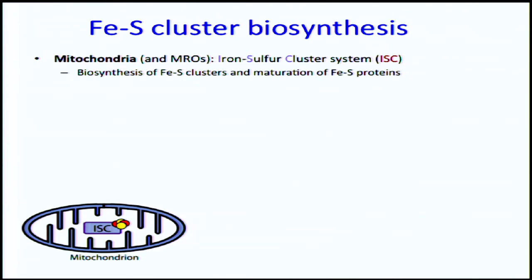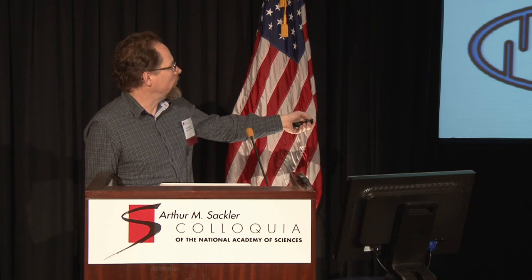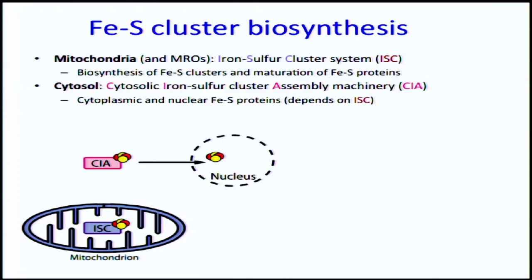The ISC system is the core iron-sulfur cluster biogenesis system in eukaryotes. It occurs in mitochondria. It coordinates the iron and the sulfur into these iron-sulfur compounds. Then it will load them onto apoproteins to make mature proteins. And it is also known to supply some unknown factor for the cytosolic CIA pathway for making cytosolic and nuclear iron-sulfur cluster proteins. So it's an essential mitochondrial function, and it has 9 core subunits in the ISC system.